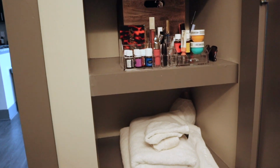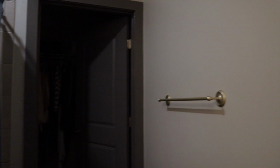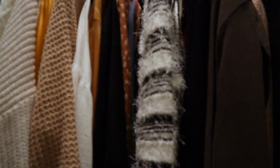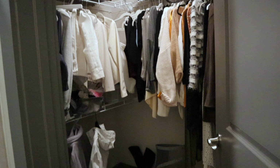Then I have a robe hanging up on a command hook, and then we walk right by my shower and go into my closet, which is a mess, but it's very big, and I really love that. I'm slowly filling it up. Every time I go home or buy new clothes, it fills it up, but it's an amazing amount of closet space for a college apartment, so very thankful for that. But that is my apartment tour in Nashville.